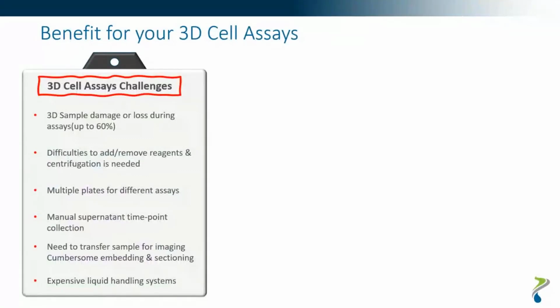So what exactly does the Puma platform bring to your lab? Well, when we work with 2D cell culture, the processes are pretty straightforward. Cells are attached to the surface and relatively easy to manipulate. But once we move to 3D cell culture, things change. They either can be suspended in media, or they can be embedded in matrix, which poses certain difficulties.